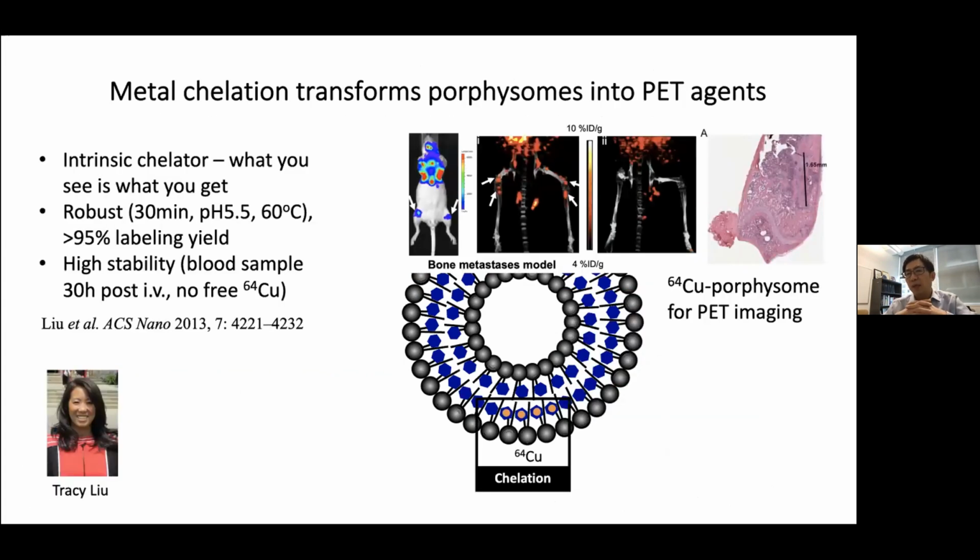Another important point, as I mentioned, porphyrin can chelate metal. What we found out is the porphysomes by themselves can chelate metal very easily. In fact, very robustly. You get more than 90% labeling yield; all you need is to incubate for 30 minutes at 60 degrees, and the radiolabel gets in. After 30 hours post IV injection, the copper still remains within the porphyrin structure, which means what you see is what you get, because your nanoparticle itself is a chelator, so you don't need to add more chelators. And that means the porphysomes' in vivo fate can be tracked by PET imaging tools.